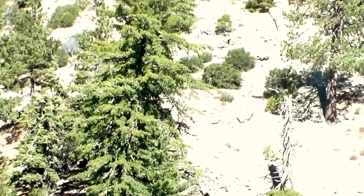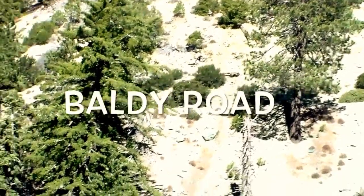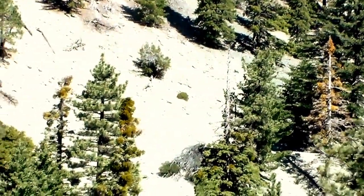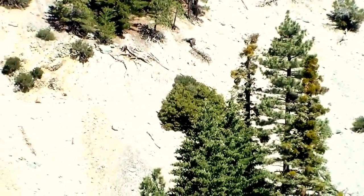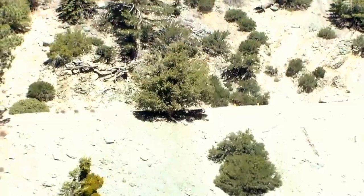So if you don't want to take a ride, you're going to walk all the way up. You see the Baldy Road right there. It'll take you about an hour or two, depends on how fast you walk going up.